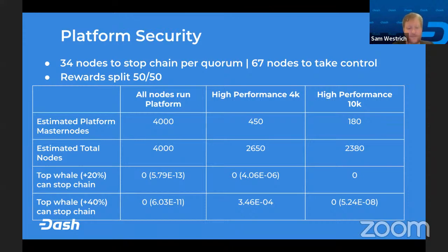So all nodes run platform, that's pretty simple. In the high performance 4K system, that means the collateral is 4,000. We estimate that there would be 450 platform masternodes. And with a 10K collateral, we estimate that there would be 180.